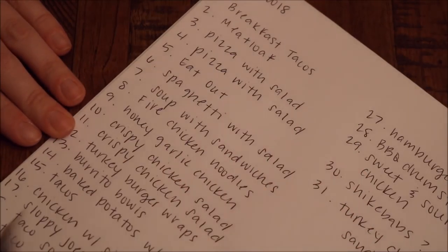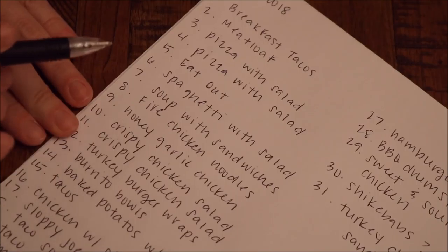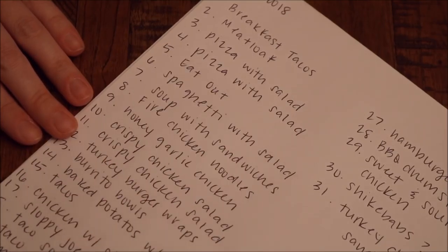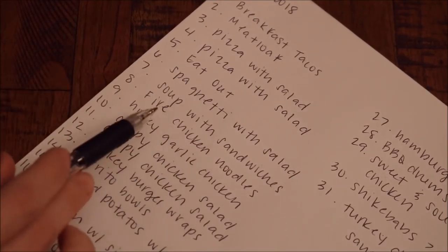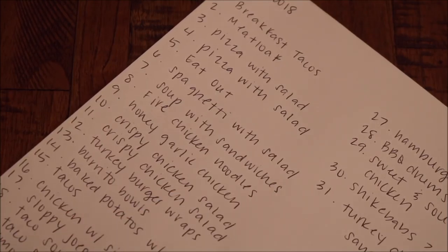Of all of the meals, I have 31 total, and again, I just got this from writing down things that I know we're gonna eat, like spaghetti with salad, pizza with salad, meatloaf, just kind of standard stuff. Also, of course, I get inspiration off of Pinterest, YouTube, Instagram. If I see something that I like, for example, this fire chicken noodles, it's something I saw on Instagram, one of those little tasty buzz Instagram pages, so I wrote that down because I want to try it this month.